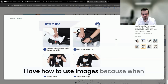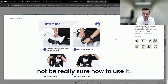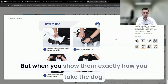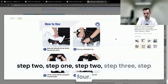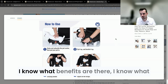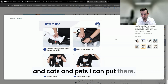I love how-to-use images because when a customer comes to the listing, they might not be really sure how to use it, even though I kind of understand that I need to put my dog into this backpack. But when you show them exactly how you take the dog, step 1, step 2, step 3, step 4, it's very clear. And when I saw this image, I'm kind of, okay, I know how to put it. I know what benefits are there. I know what features are there. I know what types of dogs and cats and pets I can put there.